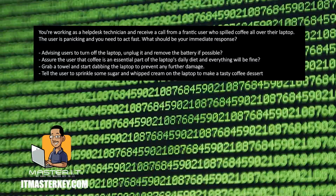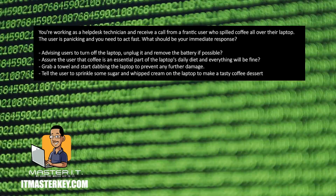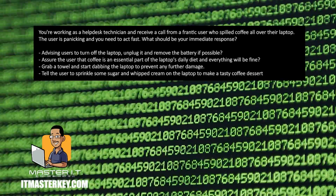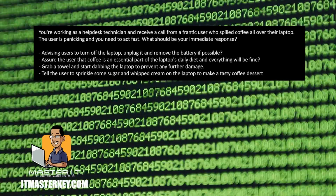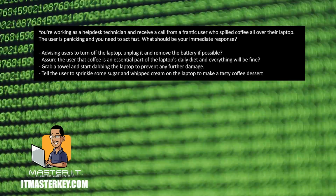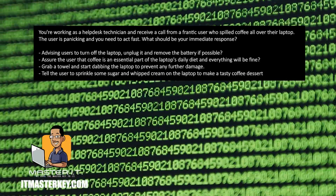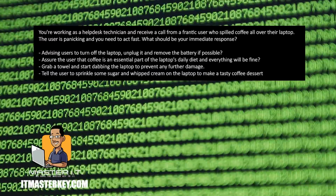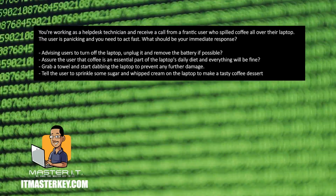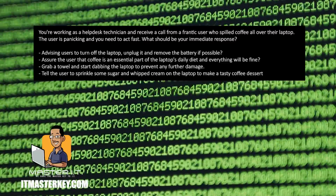You're working as a help desk technician and receive a call from a frantic user who spilled coffee all over their laptop. The user is panicking and you need to act fast. What should be your immediate response? Advise the user to turn off the laptop, unplug it, and remove the battery if possible. Assure the user that coffee is an essential part of the laptop's daily diet and everything will be fine. Grab a towel and start dabbing the laptop to prevent any further damage. Sprinkle some sugar and whipped cream on the laptop to make it a tasty coffee dessert.